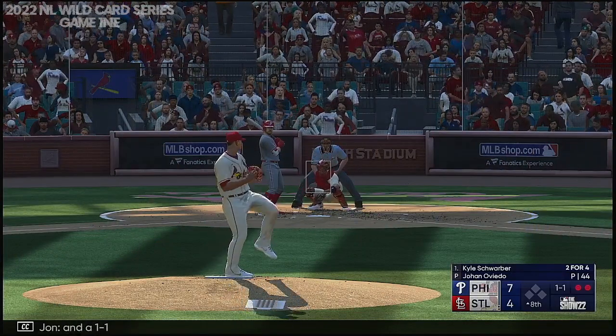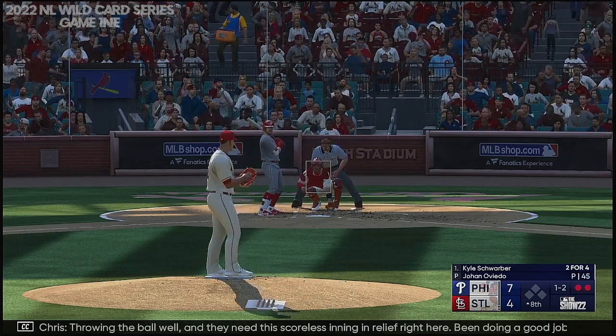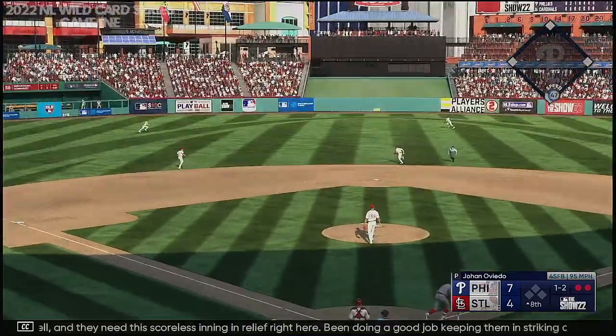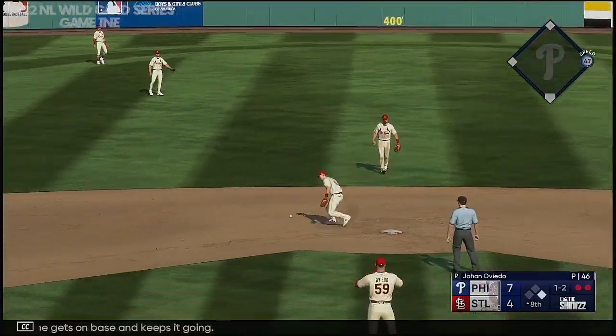And a 1-1. Not the best swing that time from the first round pick. Throwing the ball well, and they need this scoreless inning in relief right here. Been doing a good job keeping him in striking distance. And there's a hit. Joey gets on base and keeps it going.